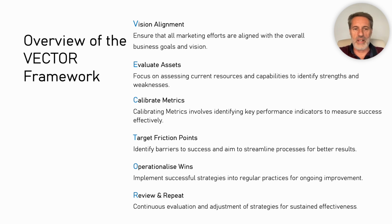So you need to find what is the target friction point. So what is the main friction point that is holding you back, that is bothering your success? And then you can choose one thing. So we will choose one thing at a time to solve. So to make an operational win, that's the next step. The operational win is that we implement one step at a time.